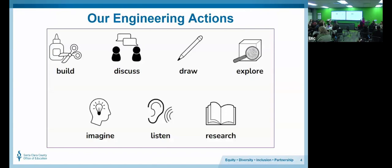So engineers, wherever they are in the process, whether it's the brainstorm or framing a problem or designing something, they do a lot of things that our kids do in school. So I'm going to let you look at this visual. And I would argue that all children do these things, that 2-year-olds, that 3-year-olds, that 4-year-olds, that students with disabilities, that all students are capable of doing these things.